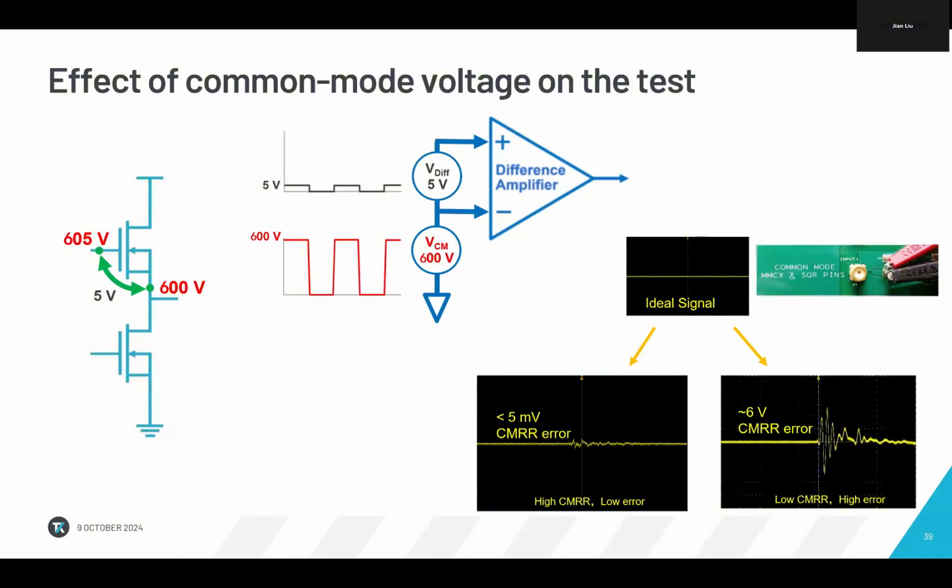So here is an example using the IsoVu probing technology. If you are using a 40 dB common mode rejection ratio, you can see here the 6 volts error. It's really huge. It's difficult for us to measure the 5 volts. But with this kind of higher common mode rejection ratio, you can see the common mode voltage is really small, and then we can measure accurately.